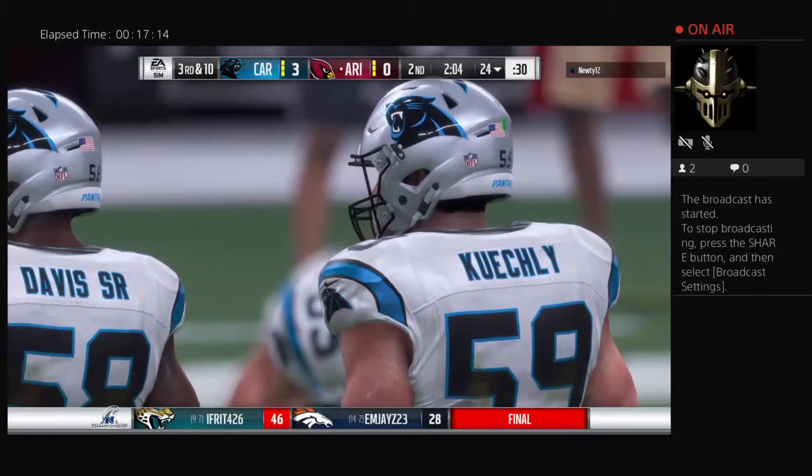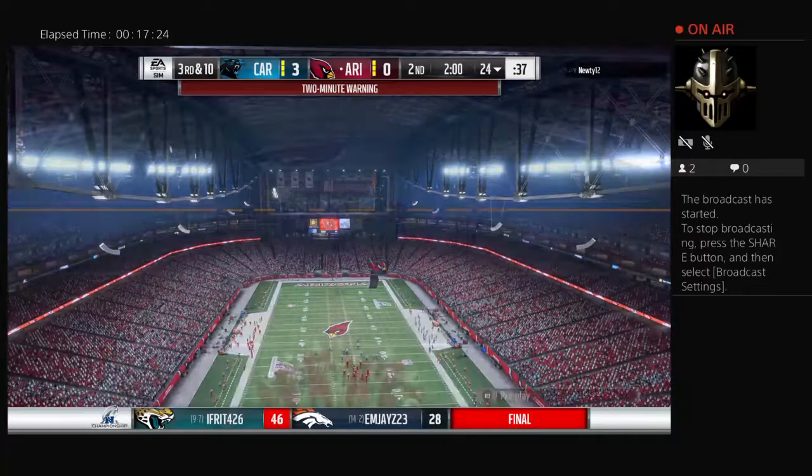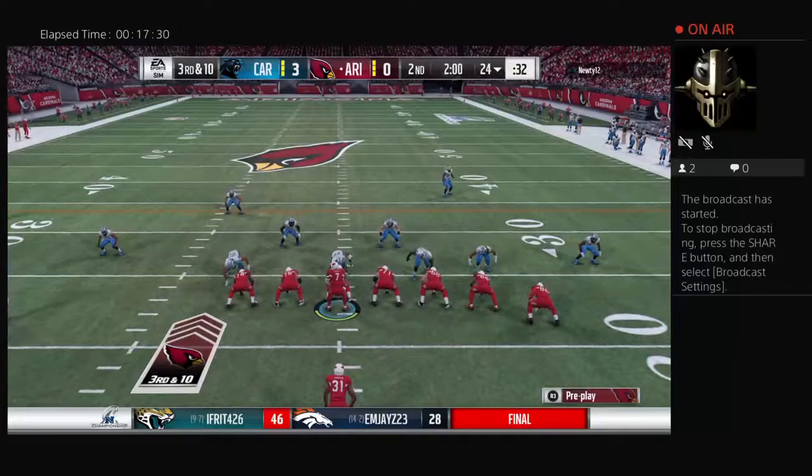And the Panthers bring in their nickel set as they try to defend here on third down. Five defensive backs. 2 minutes to play here in the first half. We'll be back with more in the NFC title bout after this.